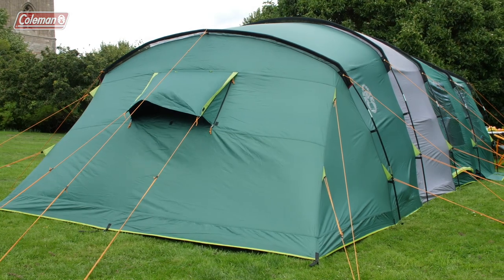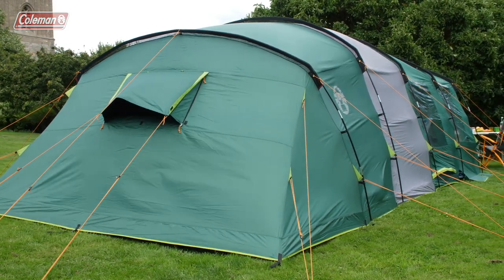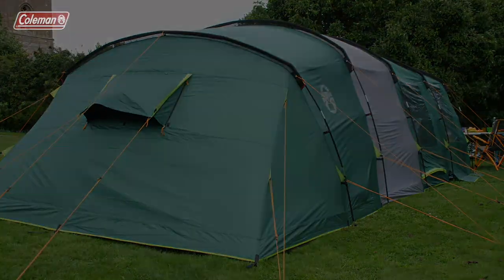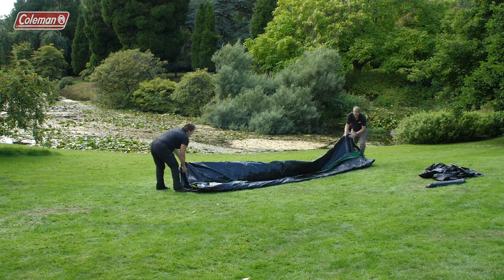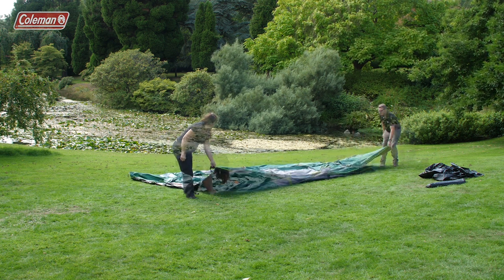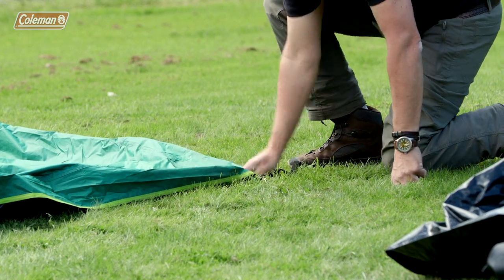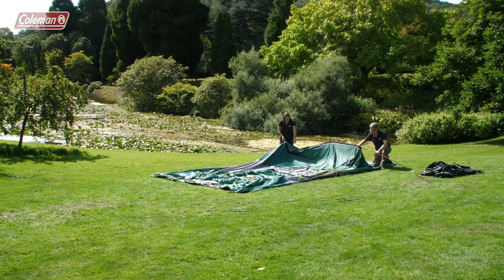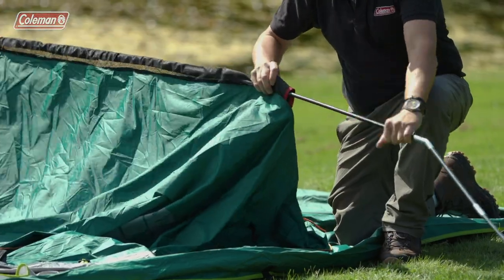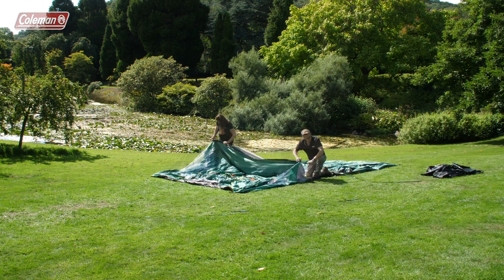The Pinto Mountain's simple tunnel construction allows for an extremely quick and effortless setup in approximately 20 minutes. Remove the tent from the bag and lay out. Peg the four corners loosely to secure whilst assembling poles. Assemble the color-coded fiberglass poles and insert them into the relevant mesh pole sleeves. Make sure all doors are open to help when lifting the poles and erecting the tent.